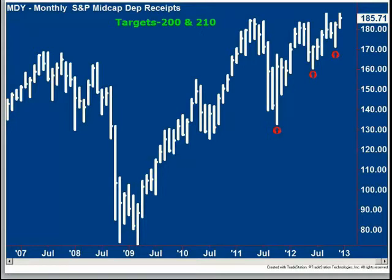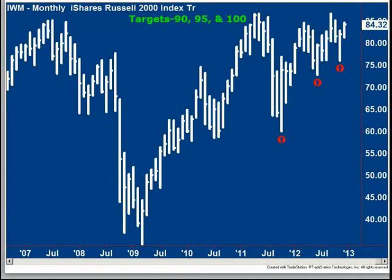MDY looks like it wants to break through the flat top that's been forming for a year and a half. The next upside targets for MDY are 190 and 200. Initial support is seen at 182 and 172.